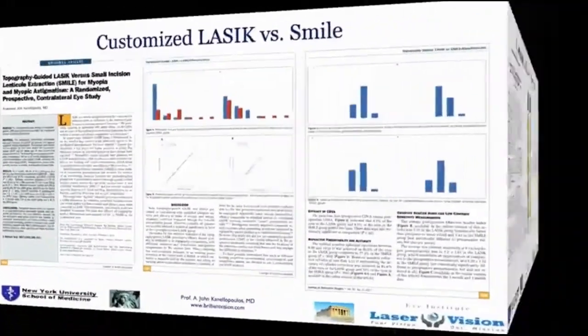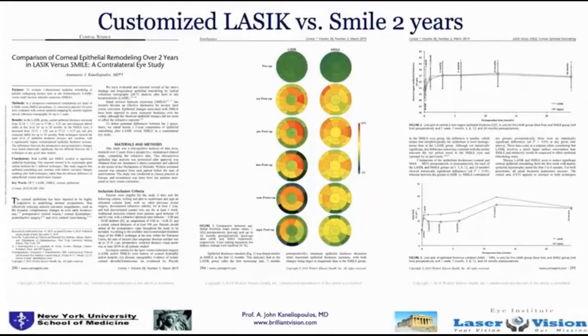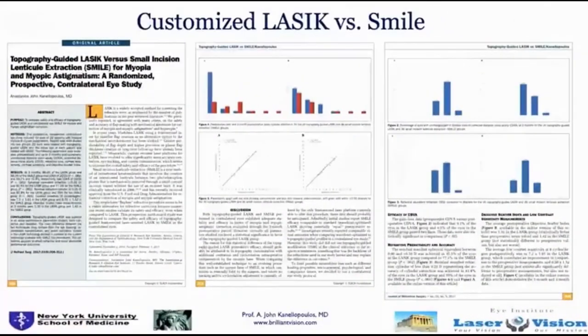Well, I will. That's a good question. This is why we showed, when we randomly treated one eye topo-guided and one eye SMILE, that the topo-guided LASIK eyes did far better because of improvement of corneal optics and cyclorotation adjustment. SMILE is an excellent procedure, but it cannot cyclorotate the astigmatic correction.